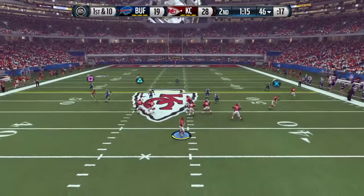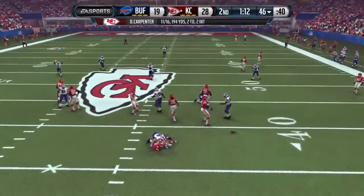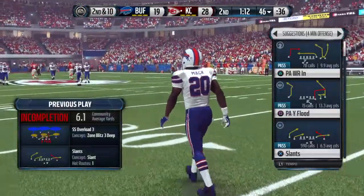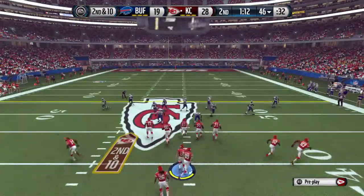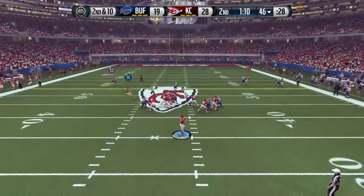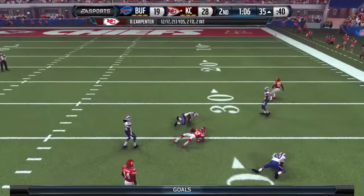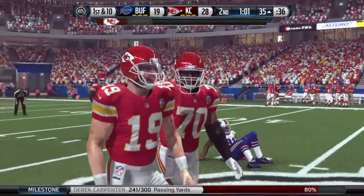First and 10. They'll throw it over the middle. Second down following that incompletion. Let's go. And the tackle is made at the 35-yard line. 6th catch today so far.